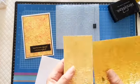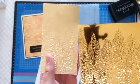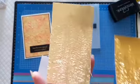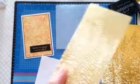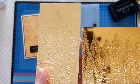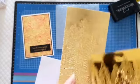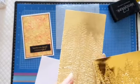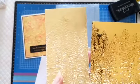These are 2 samples again. That's just plain embossing on gold foil, and that's using the gold flakes and embossing. I wouldn't do that again. I'd just go with the gold foil, just to show you the difference. Might look different in multiple colours, but I think with the trees you couldn't really do multiple colours. So that's just the sample of both of those.